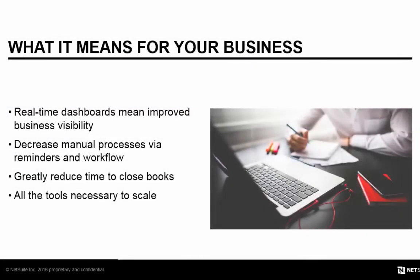So what does this mean for your business? Using the industry expertise from implementing over 1,700 software companies, the NetSuite software industry solution will improve visibility to the business with full drill down capabilities across all departments and all subsidiaries worldwide. You will have a real-time and dynamic dashboard with metric-driven trend analysis. You will have reminders and accrual-based accounting automation to increase efficiency and decrease manual processes.